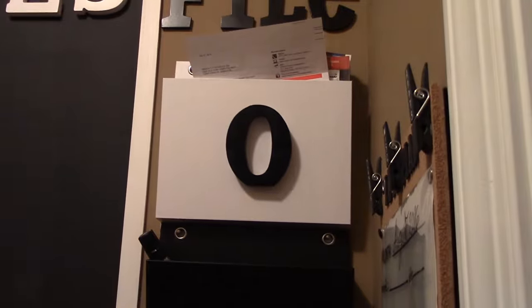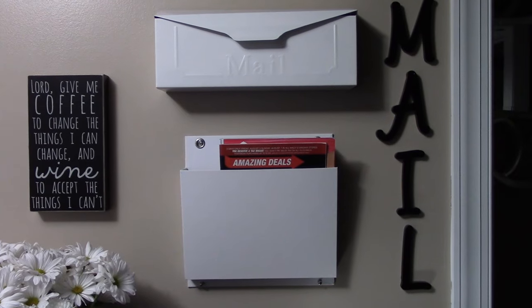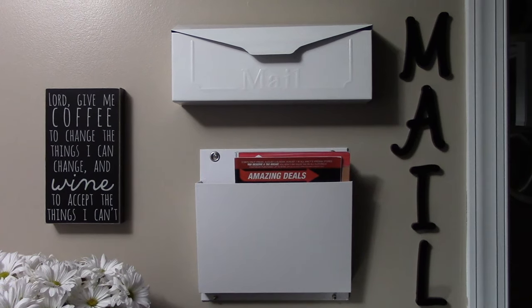At the end of the day, the documents that are in the office bin will be transferred to the office, and there it has a mail holding area where it will stay until the end of the week. Okay, we are at the front entrance of my office, and you're looking at the holding area for all the processed mail.